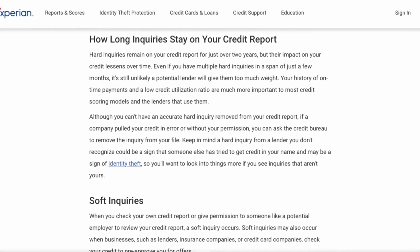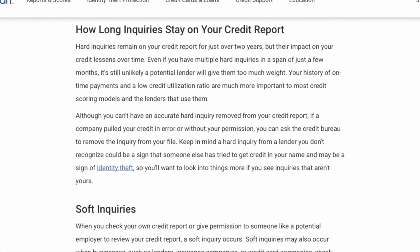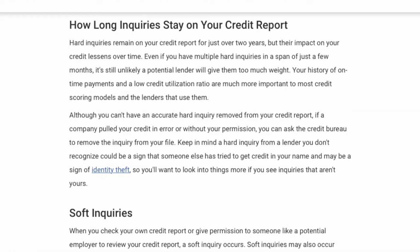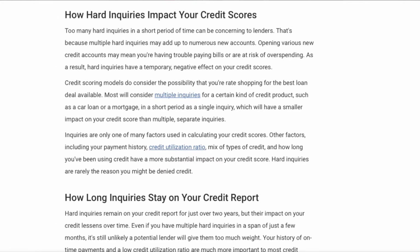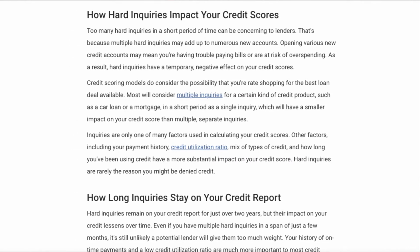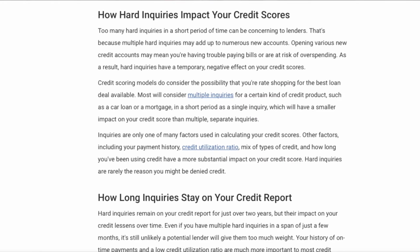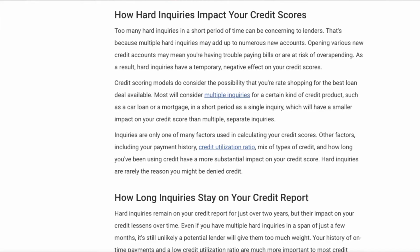So as a result, hard inquiries have a temporary negative effect on your credit scores and can cause a small and temporary decline in your credit score. However, there are some exceptions when you are rate shopping for the best deals. According to Experian, most credit scoring models will consider multiple inquiries for a certain kind of credit product, such as a car loan or a mortgage, in a short period as a single inquiry, which will have a smaller impact on your credit score than multiple separate inquiries.